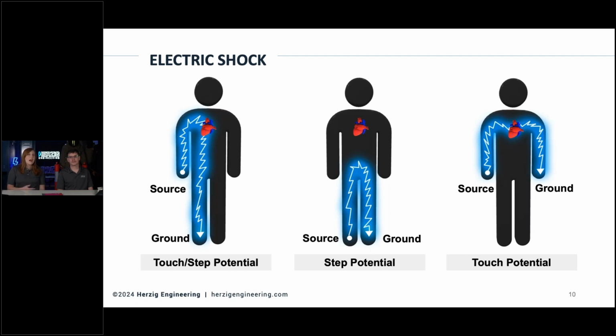And in this image, it doesn't show the current going through a vital organ in the step potential. I will say that there have been cases, and there certainly could still be potential situations that step potential causes a fatality. Getting too close to a substation that wasn't properly grounded, for example, or if you're in a wet environment and or a down power line or something like that, step potential definitely has a possibility of being deadly.